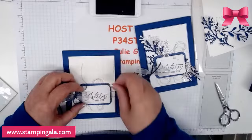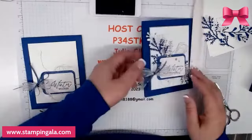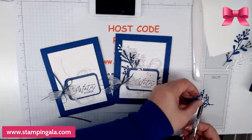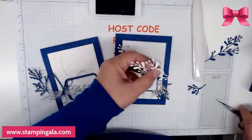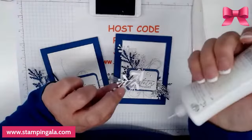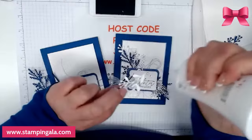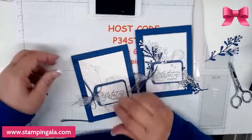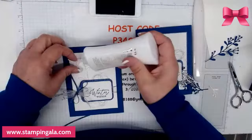All right. So now, if you look here, I have a few different elements here that I die cut. So let me show you what we're going to do here. So this one first, I die cut. And I'm just going to trim some of it off because we don't need all of that. And also I have one of the white pieces. I'm going to trim that as well. So we're going to put some glue towards the bottom. I'm going to put the basic white one on first. And these are in the die set to match the coordinating dies. Okay. So I'm just going to slide this right here. And I do want it kind of floating up a little bit, but I do want to put a tiny bit more glue so it doesn't get ripped off.